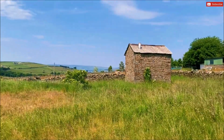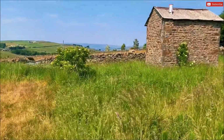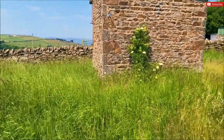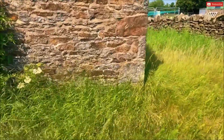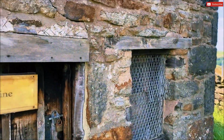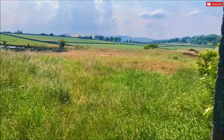Right, that there is what's called a magazine. There's no getting into it. The doorway's on the other side. And that magazine was for storing explosives. Let's get you around there quickly. I'm getting bit by all the insects. There you go. That's that. And we'll get back down to that engine house so I can get away from these insects.